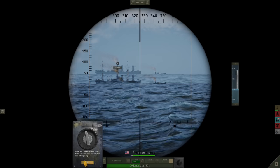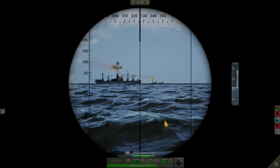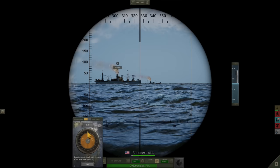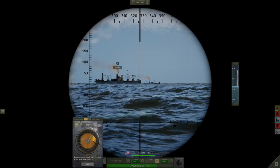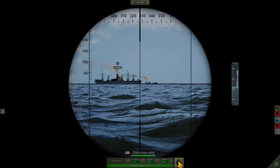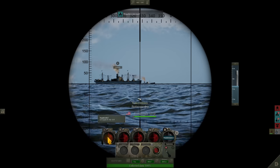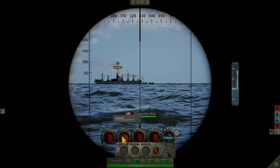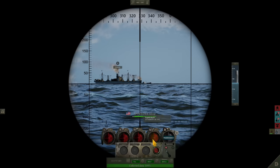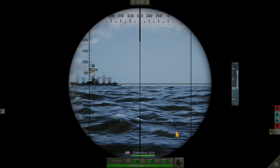Range. About 2,800 meters. And course is... there. Right, what have we got in the old tubes? A T3 with LUT in one. A T5 in two. A T3 with FAT in three. And a T3 with FAT in 4. Okay. Right.